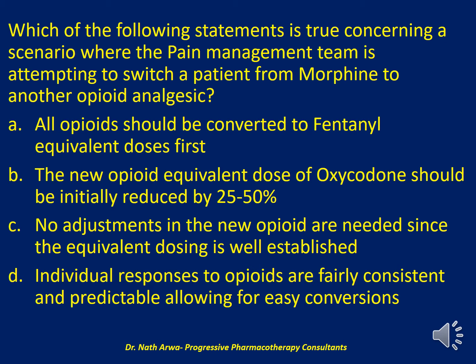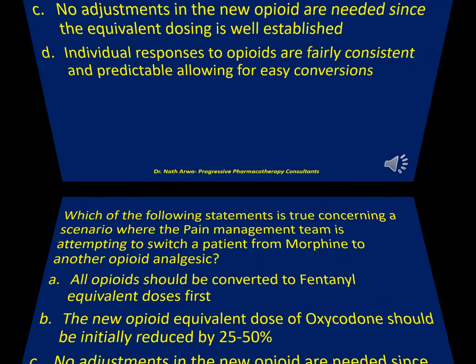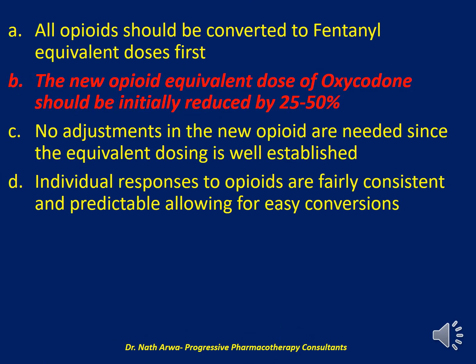Or is it true that no adjustments in the new opioid or opioids are needed since equivalent dosing is well established? Or is it true that individual responses to opioids are fairly consistent and predictable, allowing for ease of conversion? I'll give you 10 seconds to choose the correct answer. So B is the correct answer.